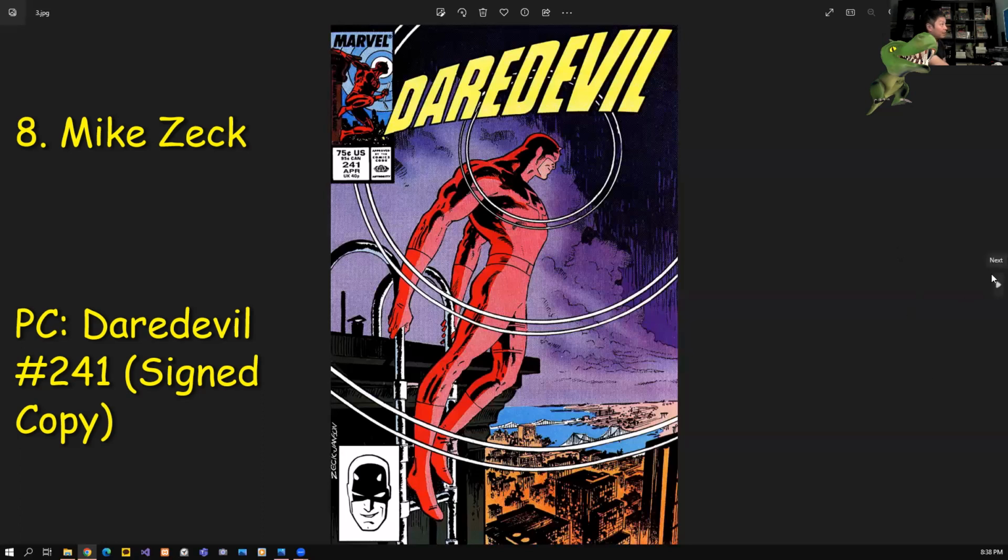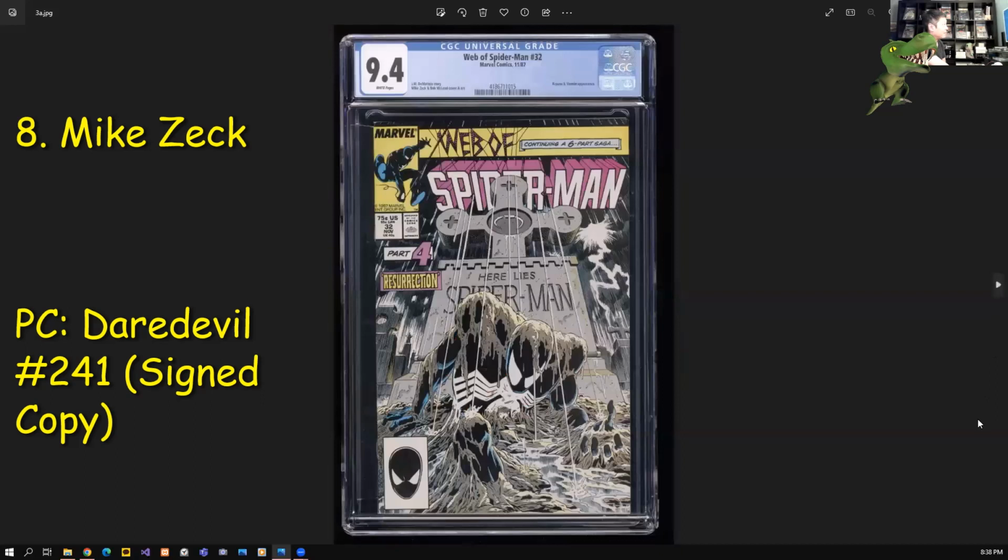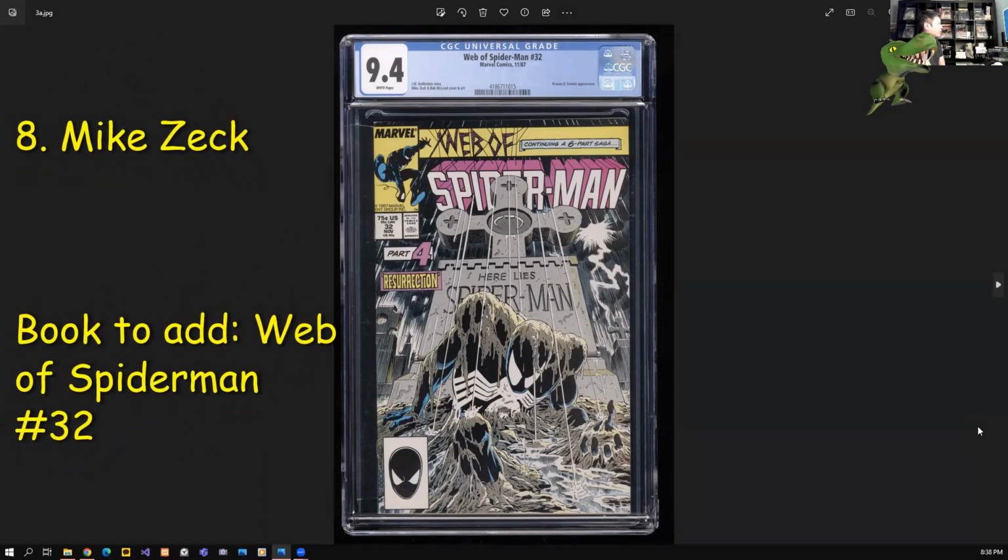The Zeck book I am targeting is, again, something I collected, Web of Spider-Man, something I read and collected as a kid. So for me, it would be to pick up this great cover here by Zeck. Yeah, it's a key as well. I think Craven and Berman appearance, it looks like. Just love that Zeck work right there.